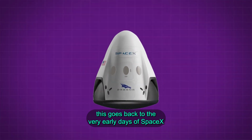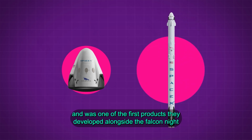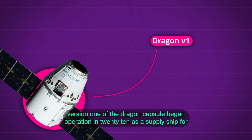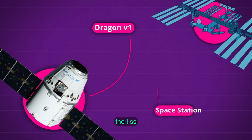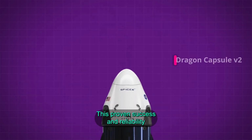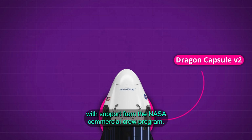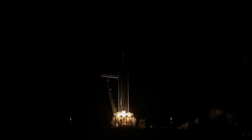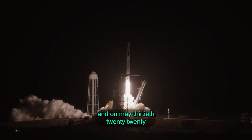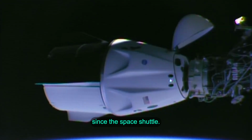This goes back to the very early days of SpaceX and was one of the first products they developed alongside the Falcon 9. Version 1 of the Dragon capsule began operation in 2010 as a supply ship for the ISS and flew 23 cargo missions over 10 years. This proven success and reliability led SpaceX to develop Dragon 2 in 2014 with support from the NASA Commercial Crew program. Dragon 2 completed its first demo flight in 2019, and on May 30th, 2020, became the first American rocket to fly a crew into orbit since the Space Shuttle.